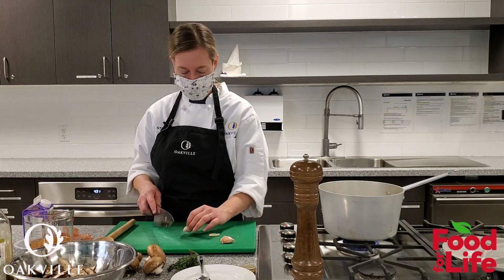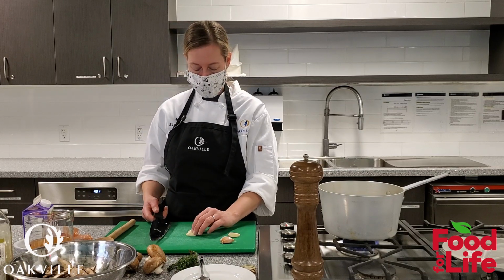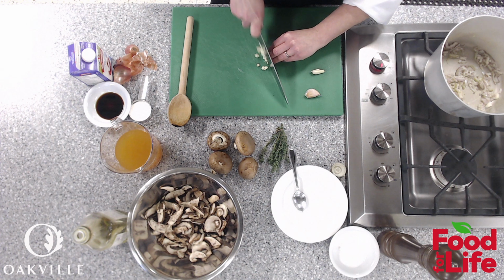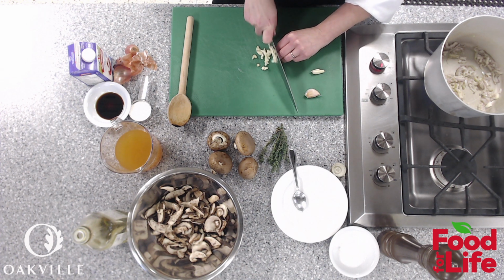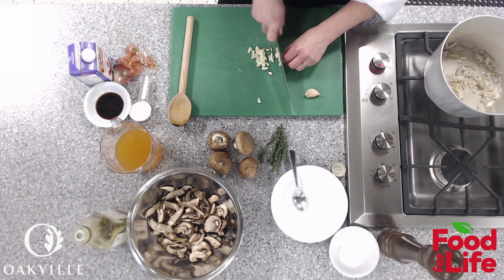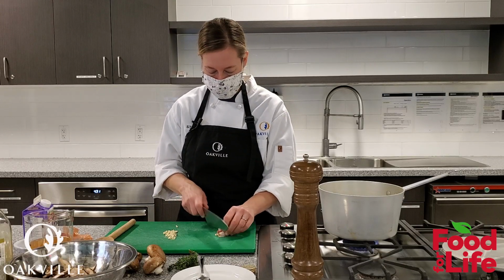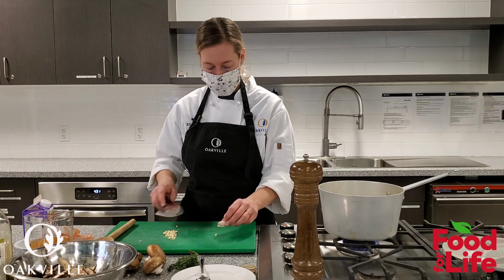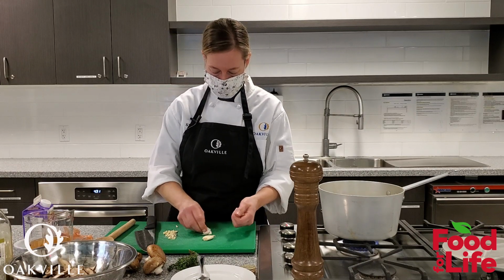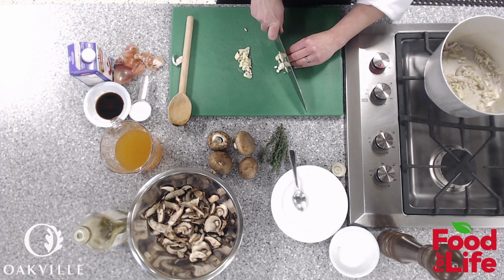So while our onions are cooking, we'll chop up our garlic. If you press down with your knife on top of your clove of garlic, it actually flattens it out, so it makes it a little bit easier to cut on your cutting board. Now you'll notice this one still has the skin, so I'm actually going to cut the root part off. And then if you press down with your knife, it's quite easy to take that papery skin off. And again, just a rough chop.